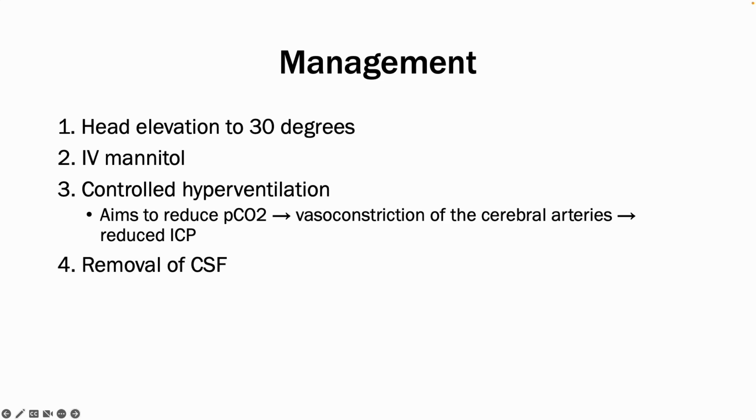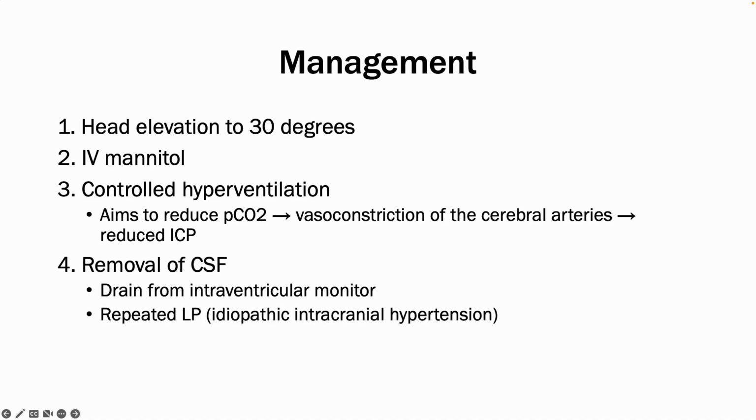You can also do removal of CSF if everything else fails, and that can be done through draining, through the intraventricular monitor that I mentioned earlier. You can do repeated lumbar punctures, which is done in patients with idiopathic intracranial hypertension. And in patients with hydrocephalus, you can perform ventriculoperitoneal shunts.